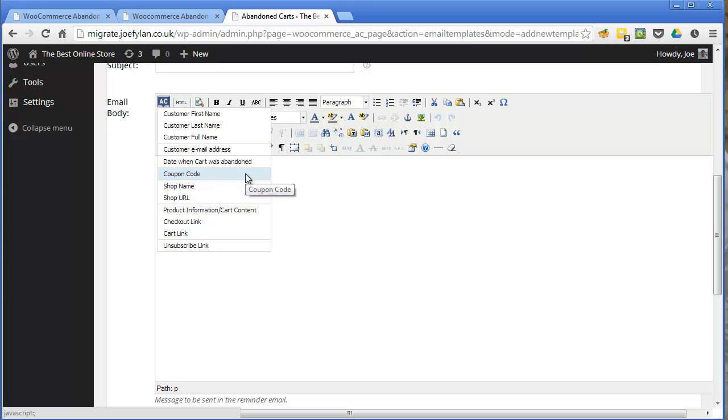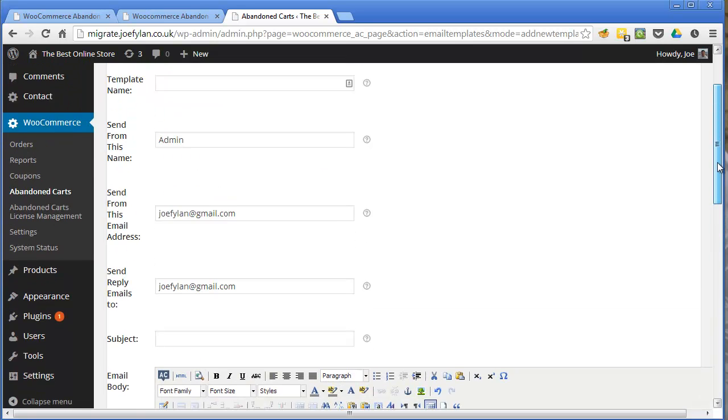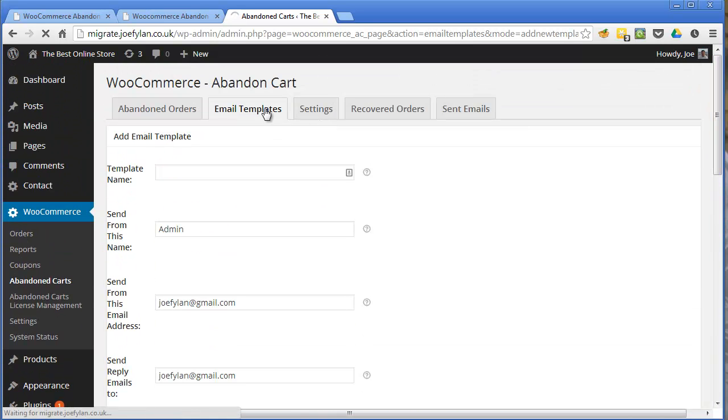Now, the coupon codes use the standard WooCommerce coupon functionality, so you would create your coupon codes using the WooCommerce coupon submenu, and from there you can create coupons that maybe give them a 10% discount, give them a discount covering the shipping. It's up to you really. And you can also insert a link to their shopping cart into the email, so this will display a link that they can quickly click on from their inbox and get taken straight to the shopping cart and then hopefully check out.